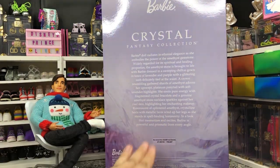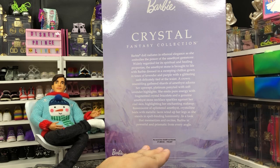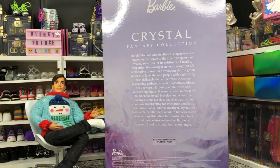So this one does have an edition size. This is one of 20,000. So kind of wild. It sounds like a lot, but when you think of Mattel as a global company, it's probably about mid-size on their rarity.